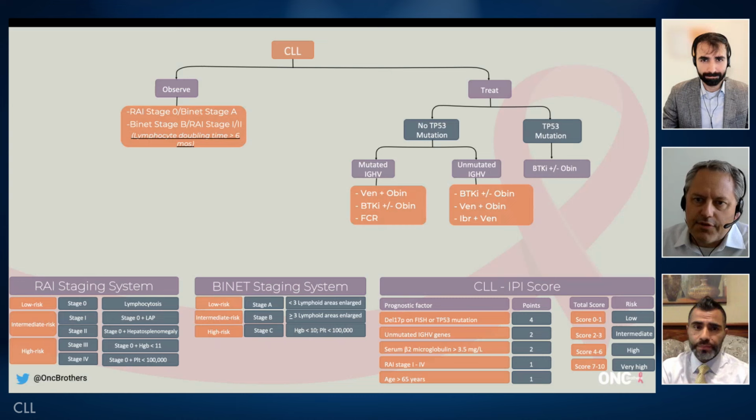Ibrutinib was the first one, and it was market dominant for a long period of time. There have now been head-to-head studies, primarily in the relapse setting, where acalabrutinib was compared to ibrutinib, or in a different study, zanubrutinib was compared to ibrutinib. And in both studies, there were significant advantages for the second-generation BTK inhibitors. So I have to say, I don't use ibrutinib all that often.